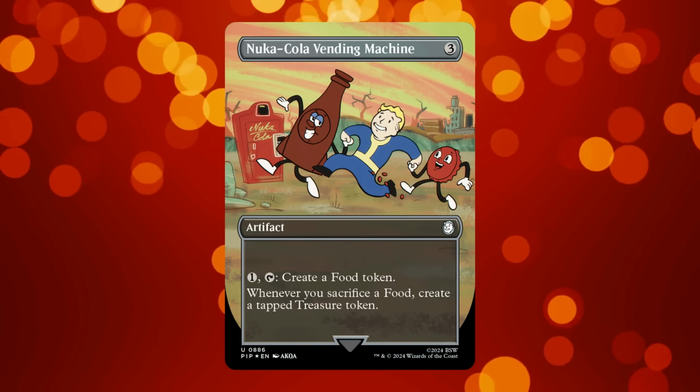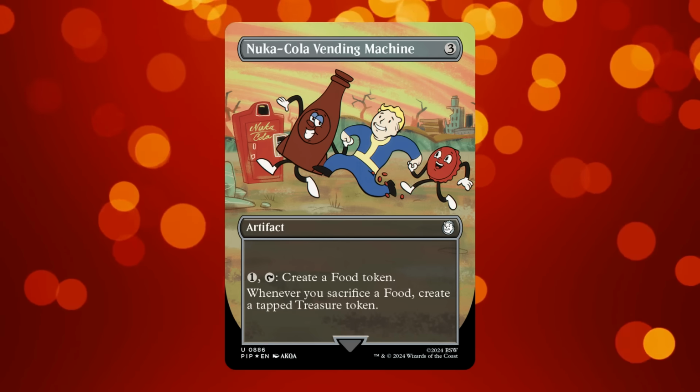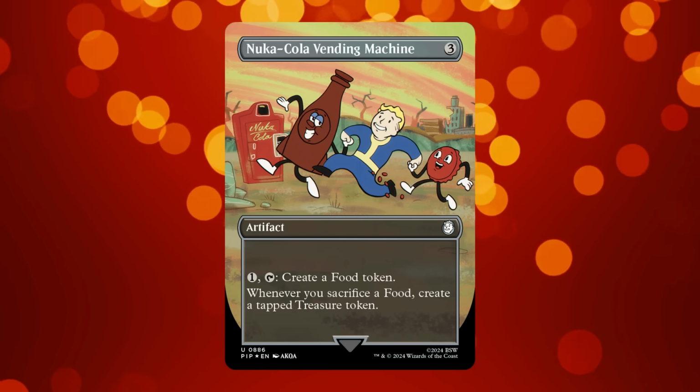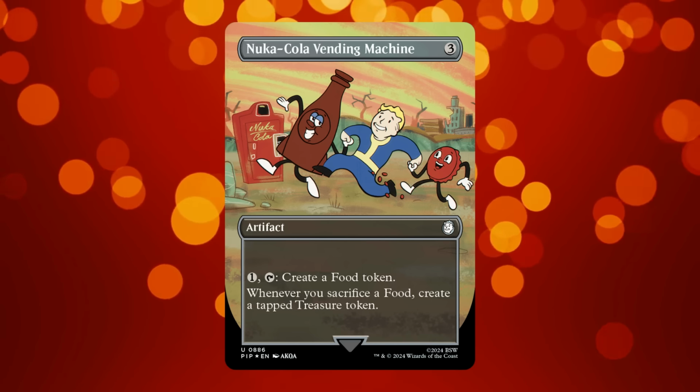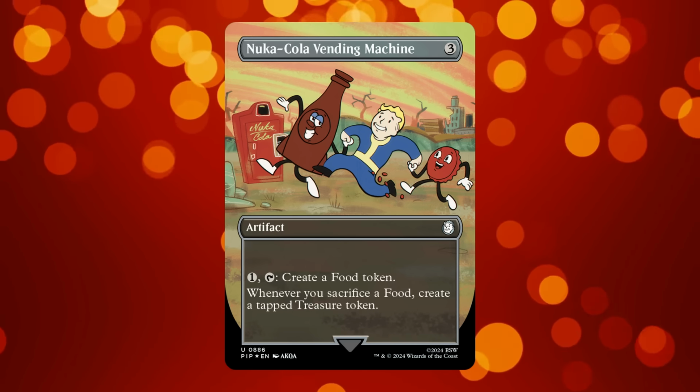Weirdly, I don't think the actual normal art is as iconic as it perhaps could be. And I do find it interesting that we had the One Ring for Lord of the Rings, we had a Nuka-Cola vending machine for Fallout. It is funny seeing titular, iconic artifacts being the premium front runners for expensive cards in the set.